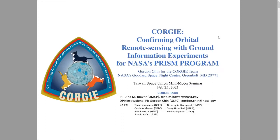So I'm speaking for the CORGIE team. There are people working on this instrument suite. The principal investigator is Dina Bauer at the University of Maryland. I'm her deputy and the institutional PI, since this proposal is mostly going to be developed at Goddard Space Flight Center. And you see the names of all the co-investigators in our CORGIE team. Can you have the next slide, please?